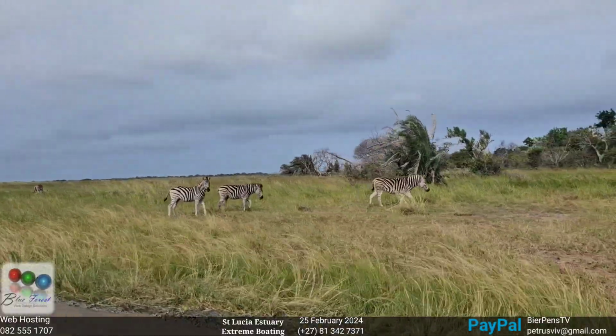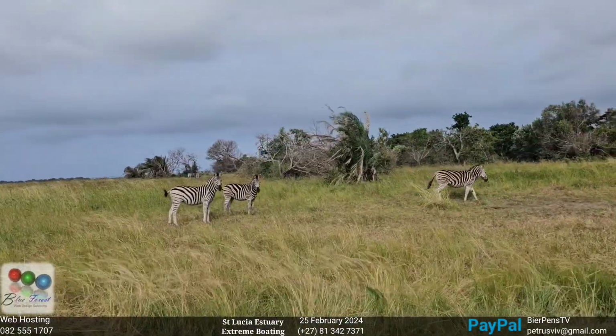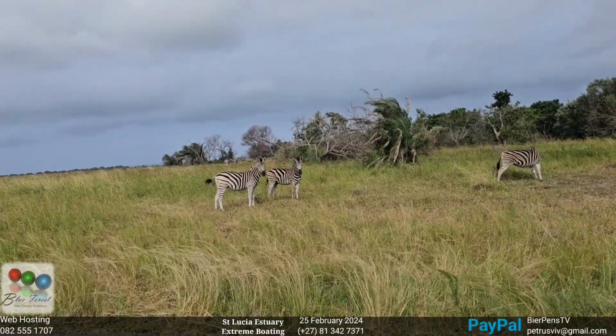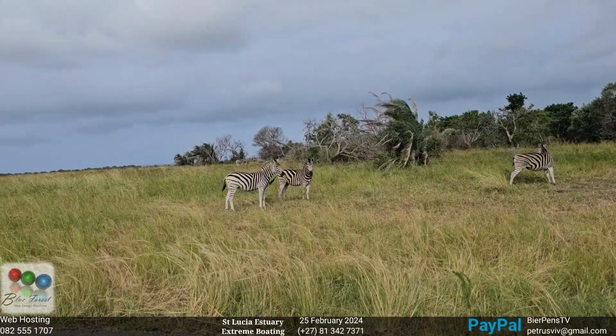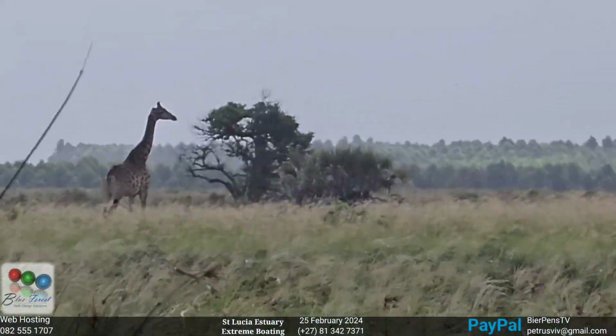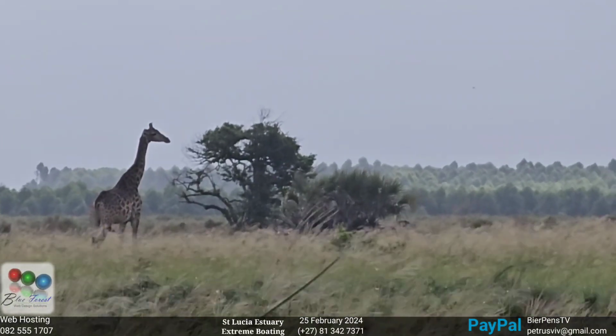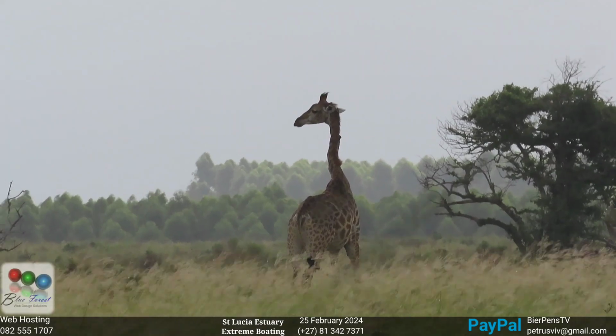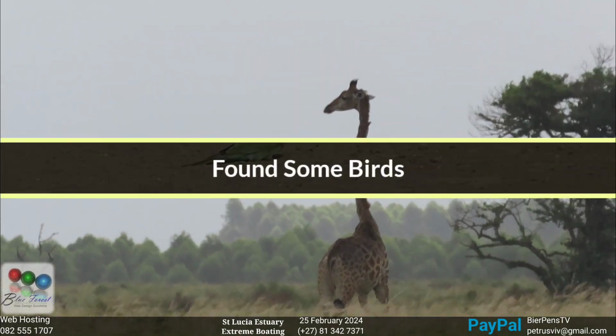Here we've got zebras. This begs the question, is that black and white stripes or white and black stripes? Apparently the stripes are as unique as fingerprints to each one of them. Got one giraffe, very old, with a lot of warts and kinks in the neck. That one's neck is as crooked as can come.